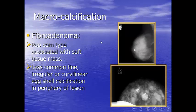This is fibroadenoma, the typical popcorn calcification with soft tissue mass, sometimes associated with soft tissue mass, and sometimes the fibroadenoma as a whole will be calcified like this. When a fibroadenoma starts to calcify, it calcifies from the periphery to the center if it is large, and you find the soft tissue of the fibroadenoma. You can see the well circumscribed soft tissue lesions associated with this calcification, and this is also with involuted fibroadenomas.